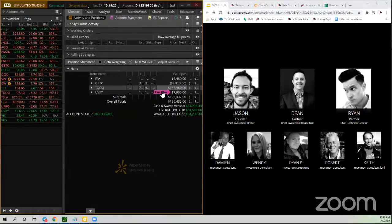So beautiful, guys. Different positions, right? Our ERX is pushing up. Our GBTC has a little pain. Our TQQ has a little pain, but we have our UVXY pushing up to keep the portfolio safe. Super cool, right? So that's the beauty of risk parity, guys.